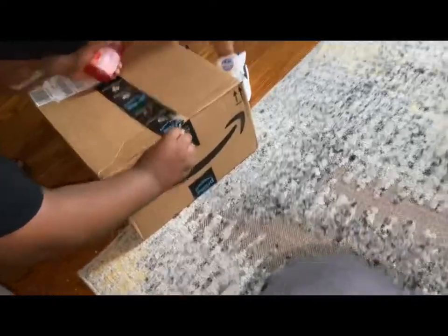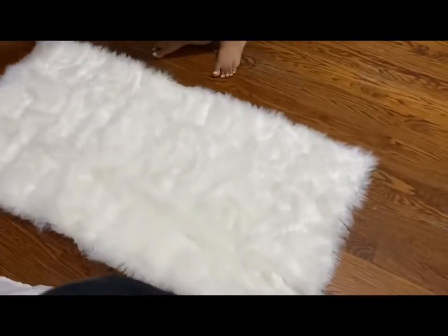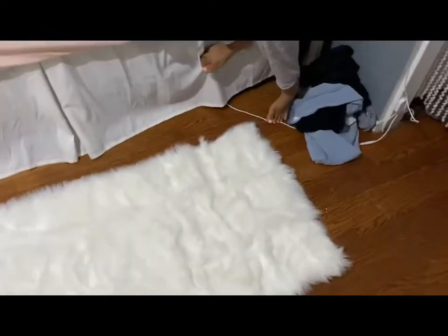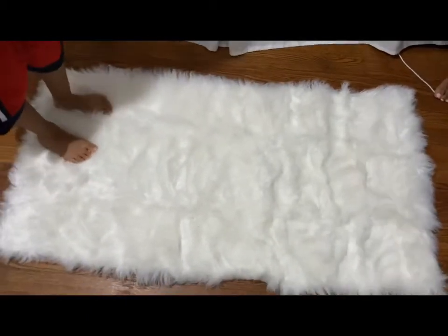Come on, look, every shirt is shaped like this. So yeah, this is the girls' old rug. Here's the new rug right here. Currently, I'm not good with size because this can only go on one side of the room. So what I'm going to do, y'all, is stop. I'm going to order the other one too.